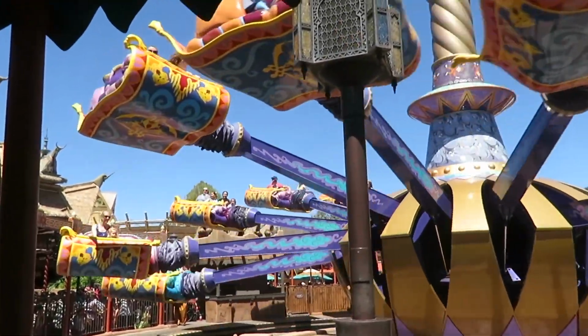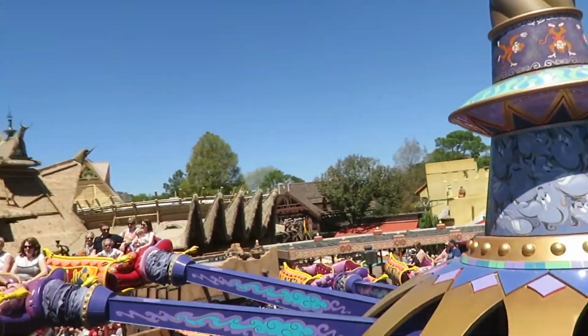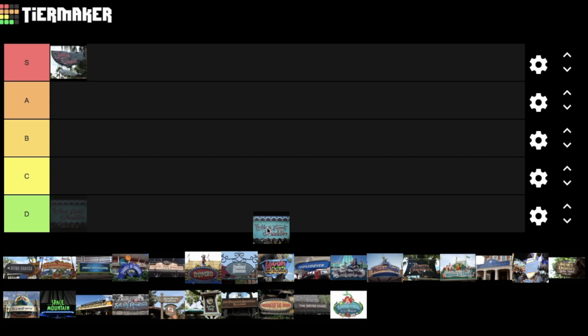Next, we have the Magic Carpets of Aladdin. Now, I haven't ridden this ride in a while, but I do remember it not being as good as Dumbo, which is a similar ride but more iconic. So I'm gonna put the Magic Carpets of Aladdin into the D tier.